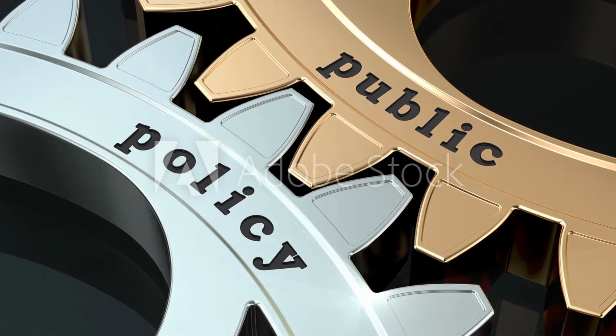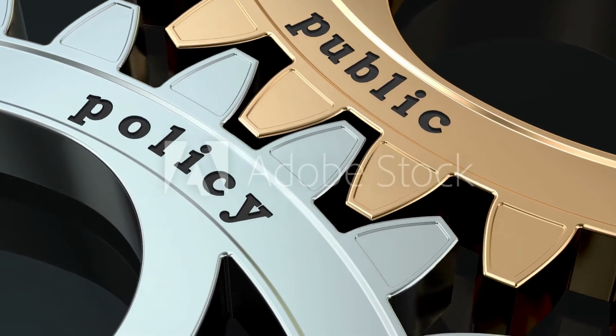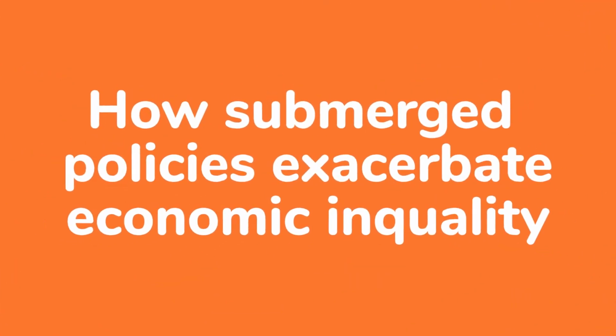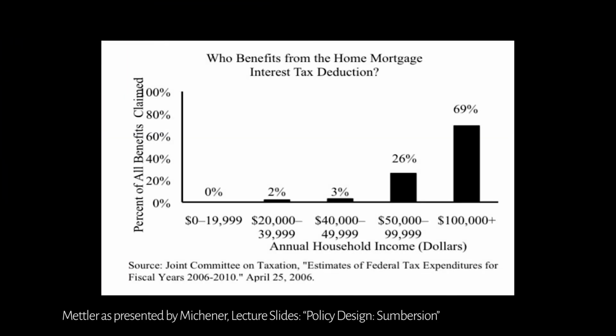The same politics are at play in the submerged state, and in part because of the interest group support I mentioned earlier, submerged policies end up fostering economic inequality. Let's turn back to the example of the Home Mortgage Interest Tax Reduction, HMID for short, to show this reality at work. Here is a graphic from Mettler showing the winners and losers of this tax reduction. And while it's not a zero-sum game for those receiving the least benefits, the amount that those with the privilege to already have an annual household income of $100,000 benefit from this tax reduction is disproportionate from the rest.